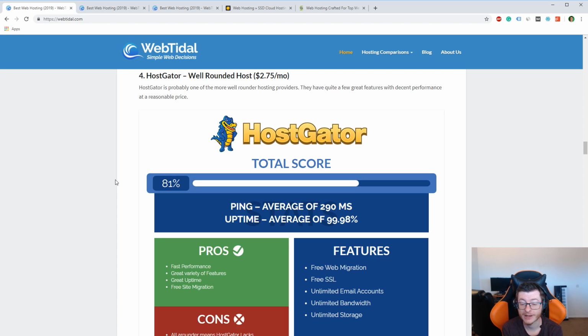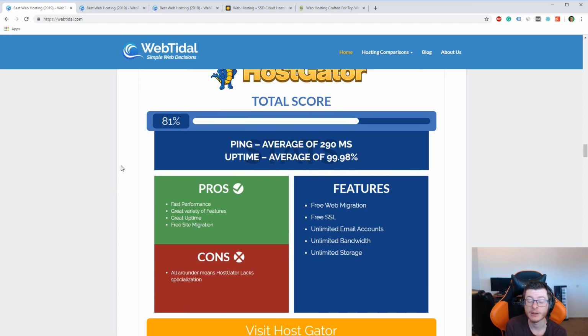Some of the pros that you'll find is they have fast performance, a great variety of features, great uptime, and free site migration. Cons, you'll find that because Hostgator is pretty good at all of these things, it lacks specialization, so it's not necessarily for maybe an advanced user or a beginner user. It's actually built for both sets of audiences, and it can be good for both.